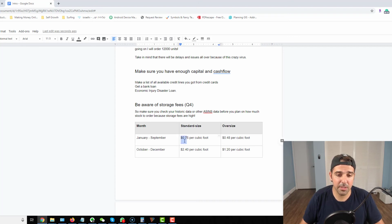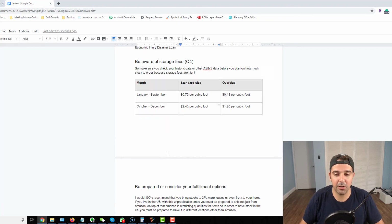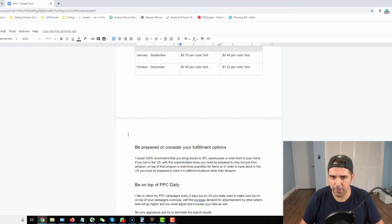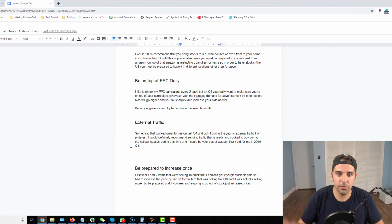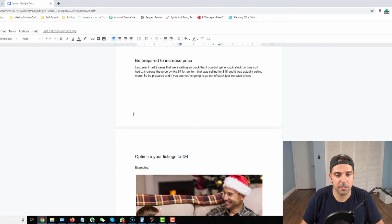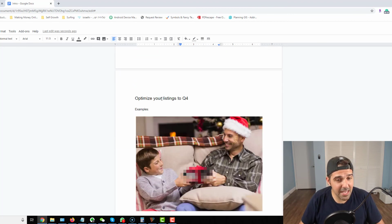Normal time is 0.75 per cubic foot between January to September, and from October to December it's going to be 2.40 per cubic foot. So if you ship 10,000 units of a full container, it can cost you a lot of money. So just be aware of this, do the calculations and the math when you do the logistics side of things.